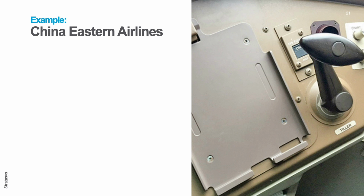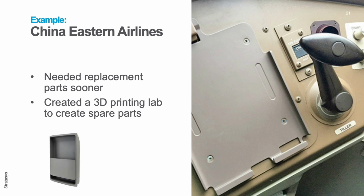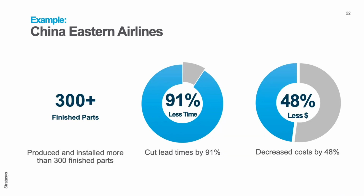China Eastern Airlines operates a modernized fleet of over 600 aircraft, but there are times when replacement parts are needed sooner than the airline can get them from suppliers. To solve that problem, engineers from the airline's maintenance division, Eastern Airlines Technic, set up a 3D printing lab to make the part instead. Since its inception, the lab has successfully produced and installed more than 300 finished parts, making CEA the first domestic airline to have 3D printed interior parts in commercial planes. The company also cut lead times by 91% and costs by 48%, while still ensuring safe, comfortable flights for passengers.